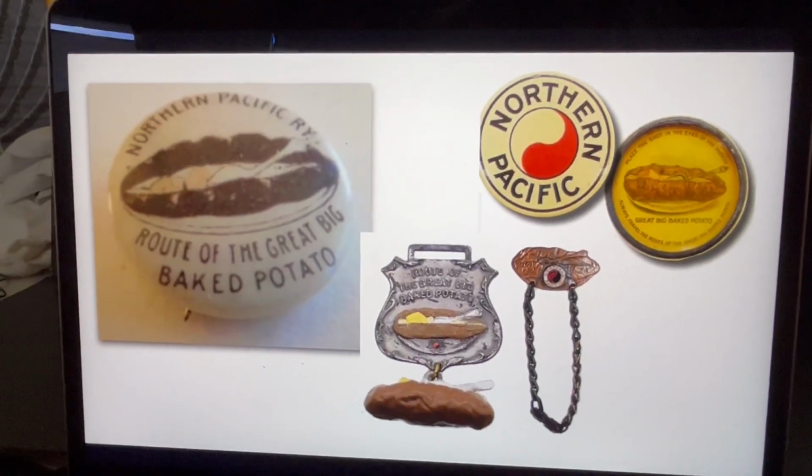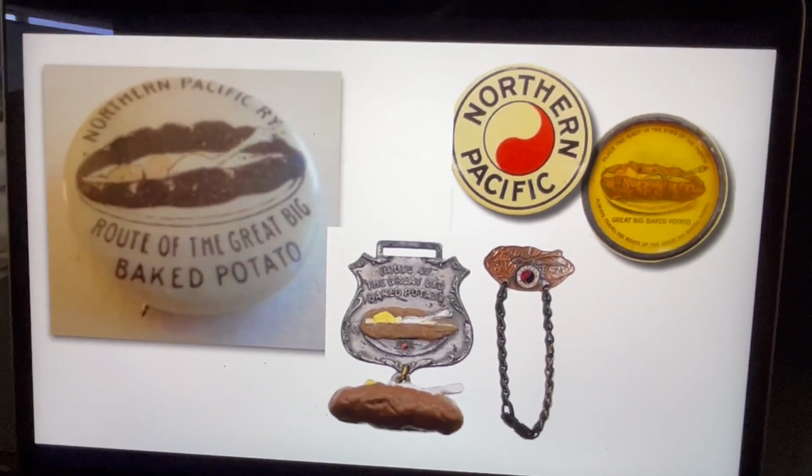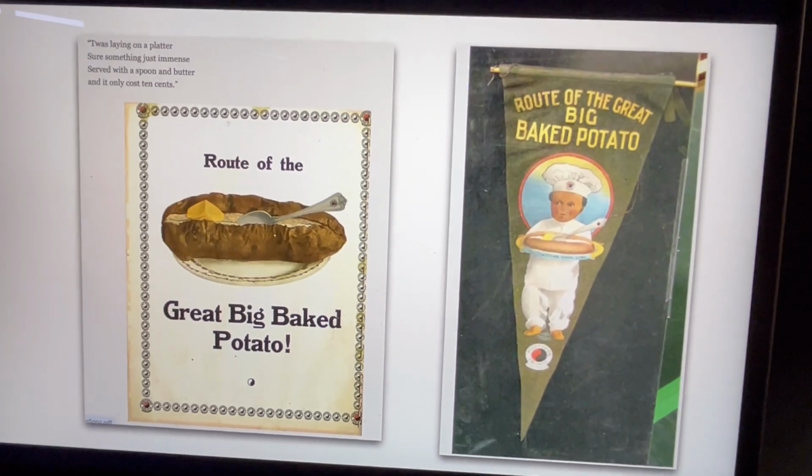But no hats, T-shirts, or bags in those days. That kind of thing, which is common merchandise nowadays, we call merch now. There was a song sheet, a special song.